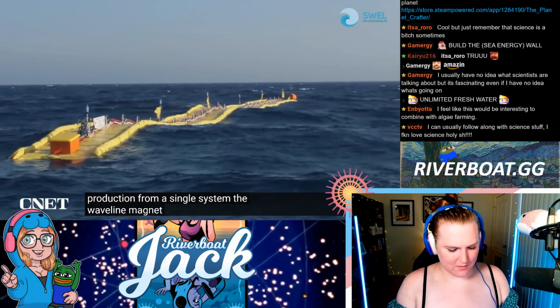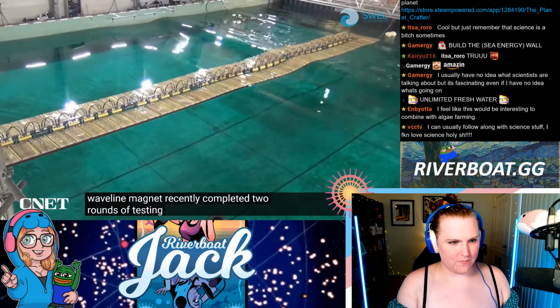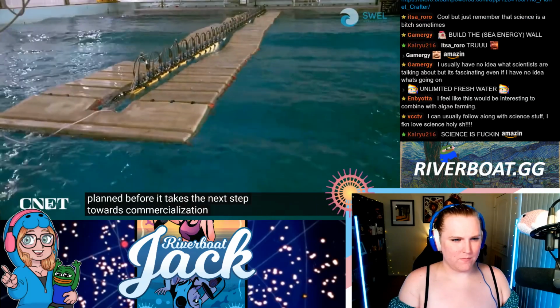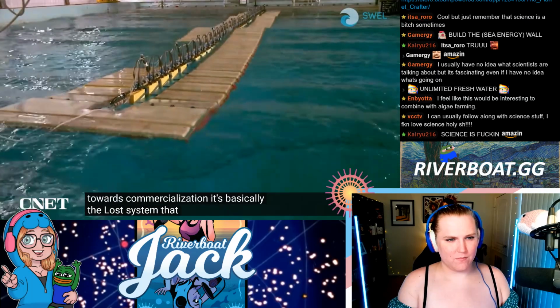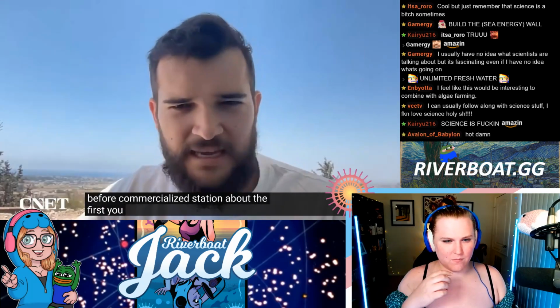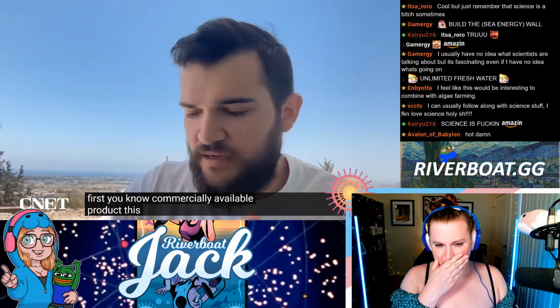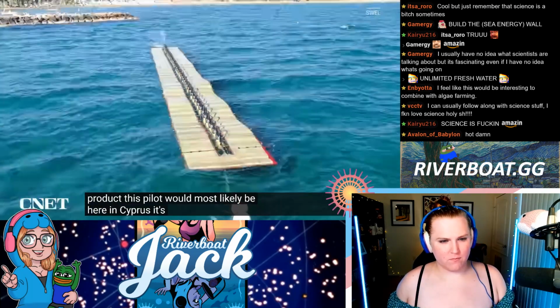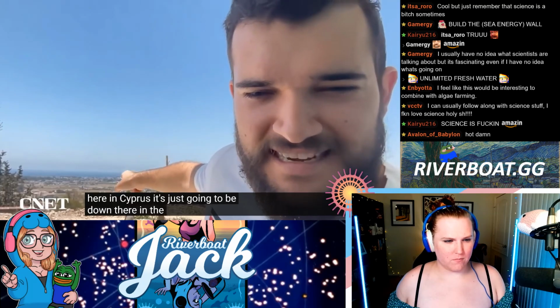The Waveline Magnet recently completed 2 rounds of testing and only has 1 more planned before it takes the next step towards commercialization. It's basically the last system that we're going to test before commercialization of our first, commercially available product. This pilot will most likely be here in Cyprus. It's just going to be down there in the sea.